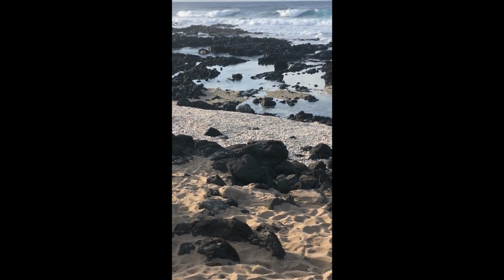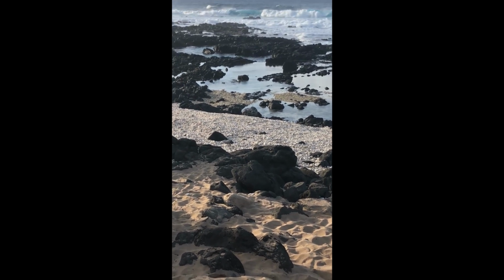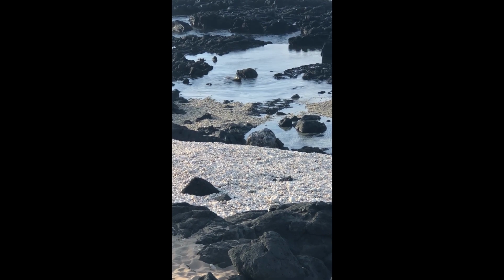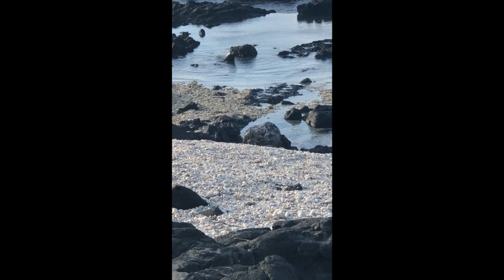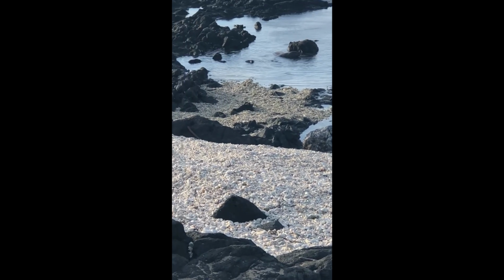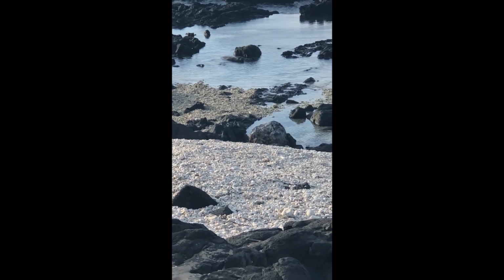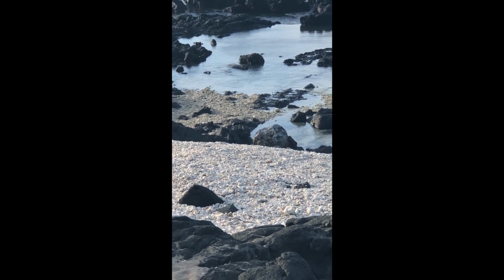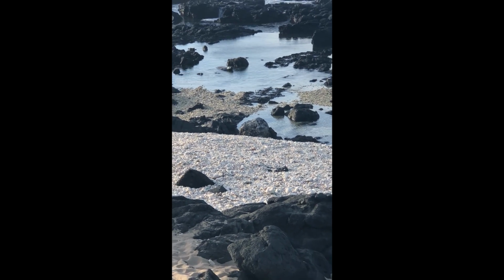Here in Hawaii, we love our Hawaiian monk seals, but if you are ever lucky enough to see one, which of course right now you all are, remember that you're supposed to keep your distance. So it's a good thing that we have zoom on our camera so you can see them up close and personal. Hawaiian monk seals are endangered and should not be touched or harassed in any way.